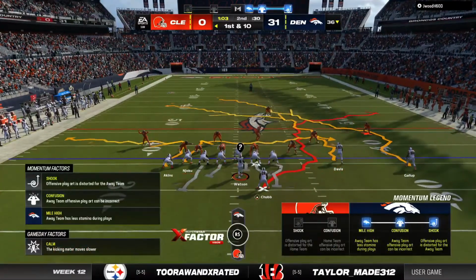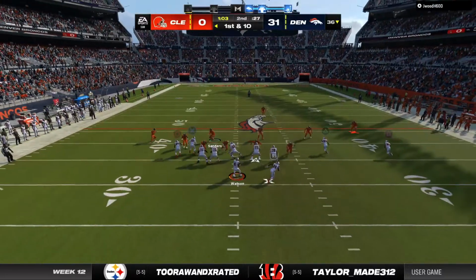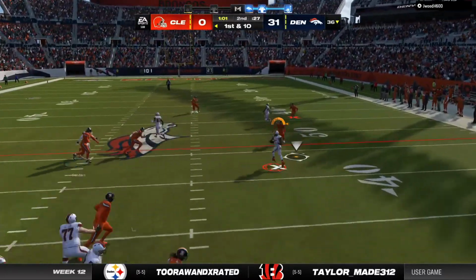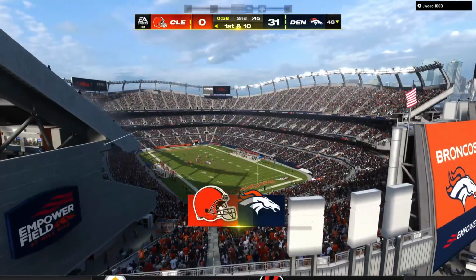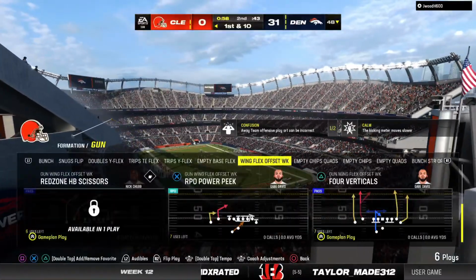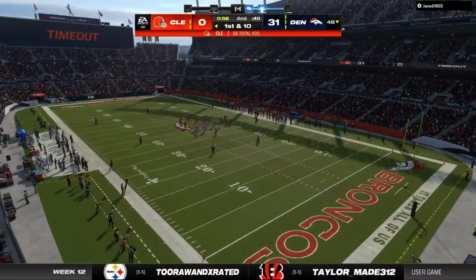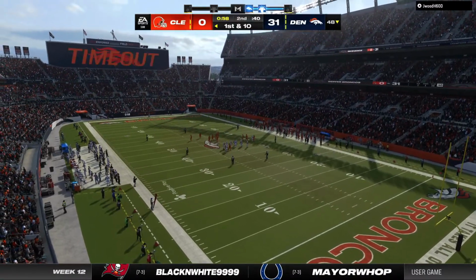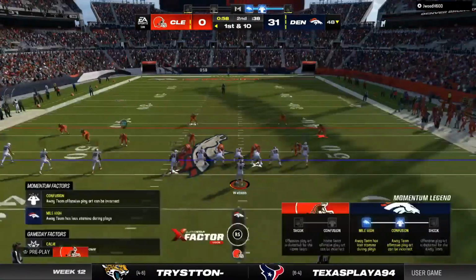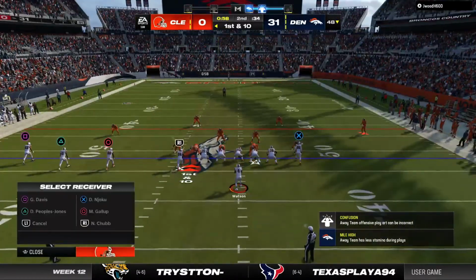So from the 36 now, 1st and 10. Back to throw, Watson. And he gets it to his running back, Nick Chubb. And able to get this one across the 45 before he's brought down. Now the Browns will use the first of their 3 timeouts, as the stoppage will come with a little under a minute to go in this first half. This offense finding its legs now. Here's another 1st and 10.